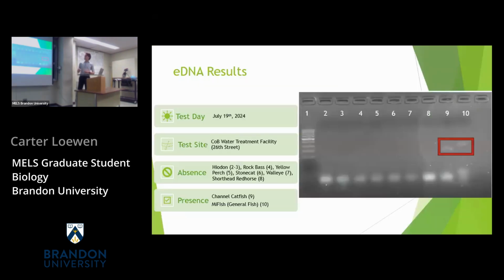So what's been found? eDNA results. This is what we get back from a field sampling day. This sample was gotten on July 19th of this year at the City Brand Water Treatment Plant at the end of 26th Street within the river, obviously. And we can see on this gel, although very faintly, that we have presence for two fish species. In lane 9, the channel catfish, and lane 10, that MyFish primer set, which can work as a positive control. If we have a species that tests positive, we have that positive control so we also know that the fish is testing positive.